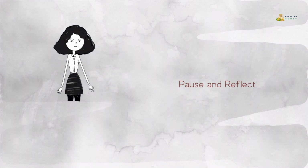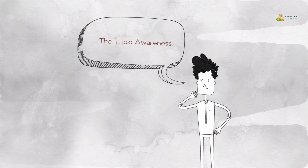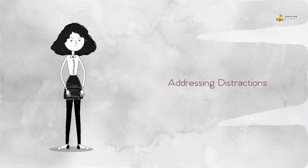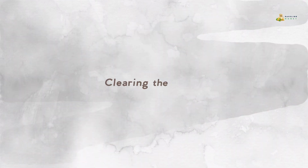One of the first steps in mental decluttering is to pause and check in with yourself. Are you in doing mode or thinking mode? The trick here is awareness. When you start to pay attention to all those mental distractions, you can begin to address them one by one. Think of it like when you open your phone and see a ton of notifications. At first, it's overwhelming, right? But once you start clearing them out, message by message, notification by notification, suddenly it feels less chaotic. Your mind works the same way.